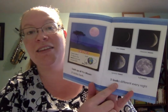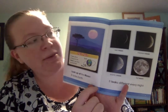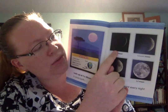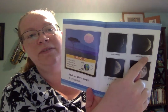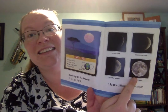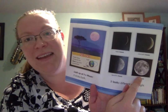It looks different every night. That's what I meant. When you look up at the moon, does it always look the same? Maybe you're seeing a new moon, right? You can barely see that. Usually it's just all black and we can't see the new moon. Maybe sometimes you see a crescent moon, right? Just a small sliver. There's also the quarter moon and the full moon, right? That one's the easiest to see. What shape is that full moon? It's a circle. We're going to be talking a lot about circles today.